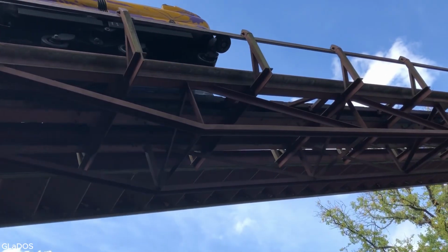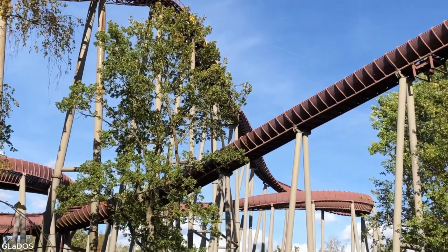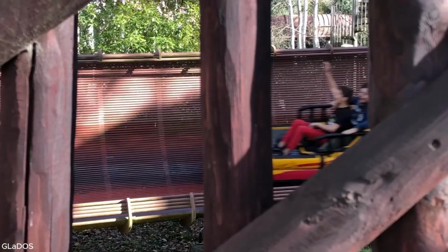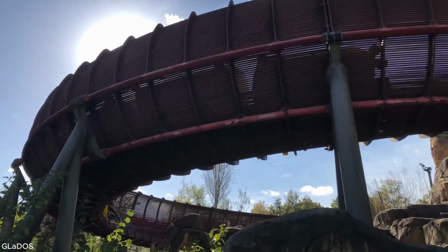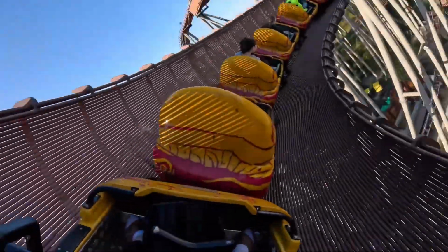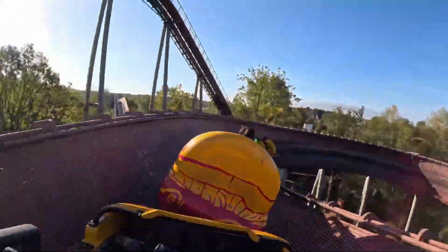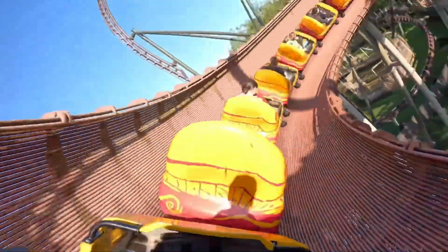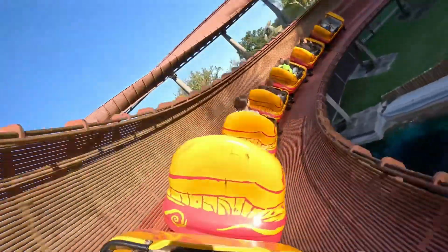And coming in at spot number 15 we have Trace du Roi at Parc Astérix in France, and sorry for the pronunciation but I can't do French, man, but this attraction is a very rare Mack Rides bobsled coaster, and this is by far the best one I've ever ridden of these bobsled coasters. First of all, the ride is big, and I think it's the biggest bobsled coaster they've made. Second of all, this ride is very lengthy, and on top of that the forces are there. This ride features many positive G heavy twists and turns, and combined with a lengthy layout and good pacing you have a decent ride, so don't miss out on Trace du Roi.